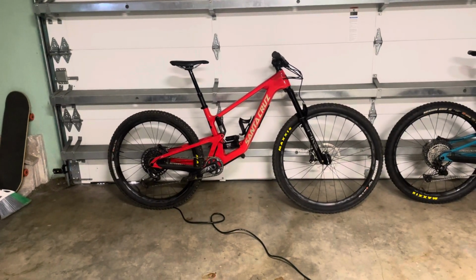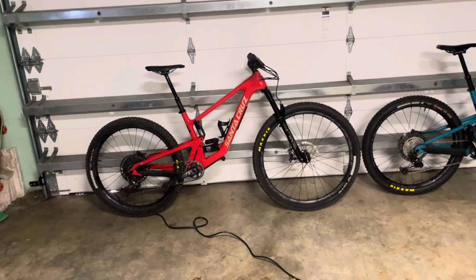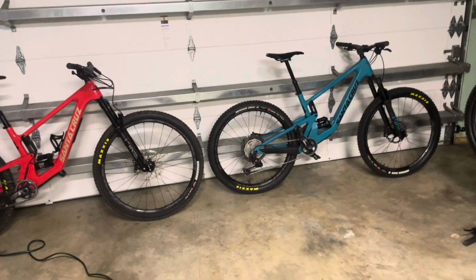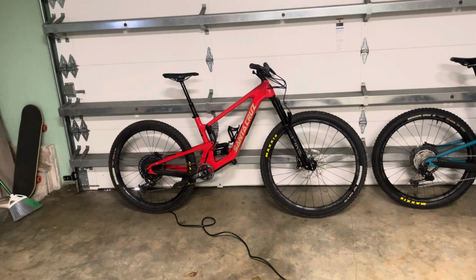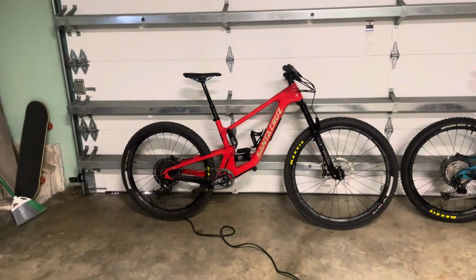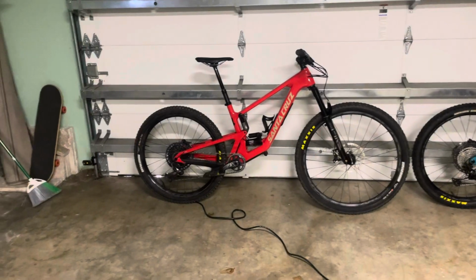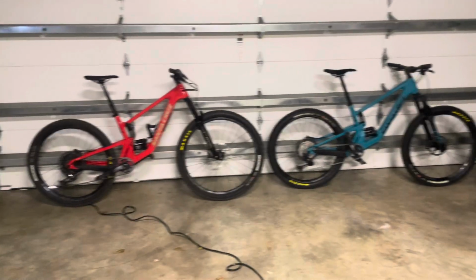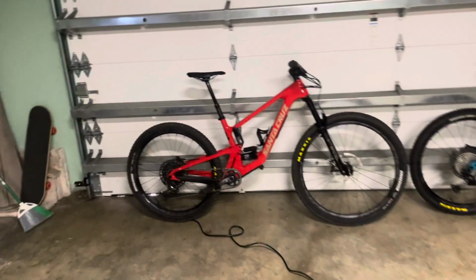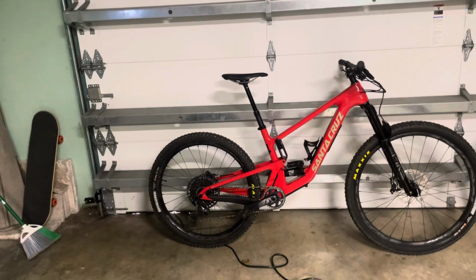The bike's faster. It definitely climbs a little bit better. I wouldn't say a ton better, but it definitely feels like it engages a little bit better going up the hills. They reduced the anti-squat 16%, whatever. I don't get into all the technicals. Just go by feel, and it climbs better up the hills.